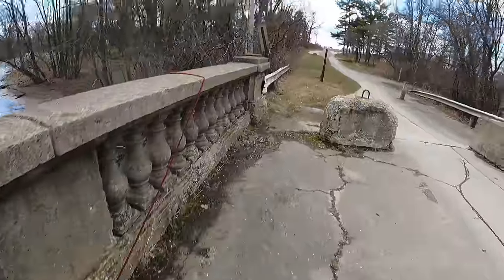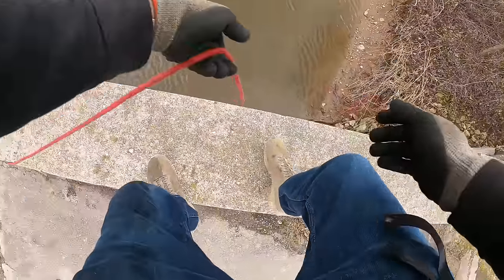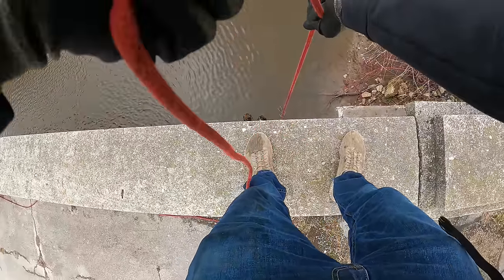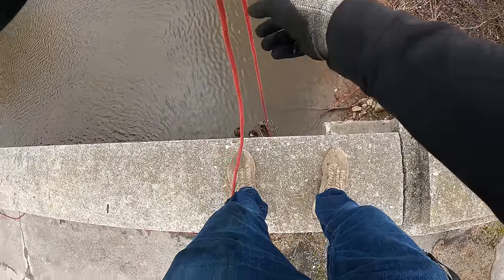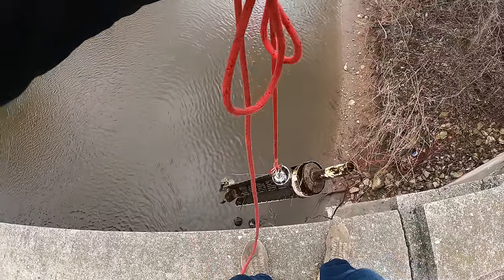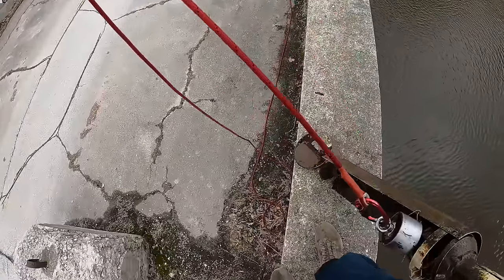Let's see what this is, you guys. I've never seen anything like this before. This thing looks pretty cool. All right, come here. Dude, what the heck, man? Look at that thing. All right, I'm gonna try and lift it up here, at least if it falls now, it's not gonna fall way back in the river. Dude, what the heck is this? Like, holy cow. Hold on, you guys. Look at this thing.